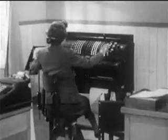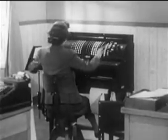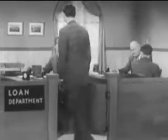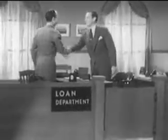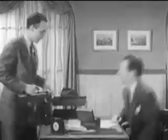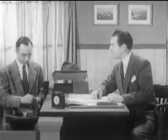Now, a bank not only assists in the transfer of credit, but it also creates credit. To see how this is done, we'll follow Richard Morton into the loan department of the bank. Mr. Morton owns a hardware store in town. He has his bank account here, and he is well known to the officials of the bank as an honest, conscientious, capable businessman. He explains his business.